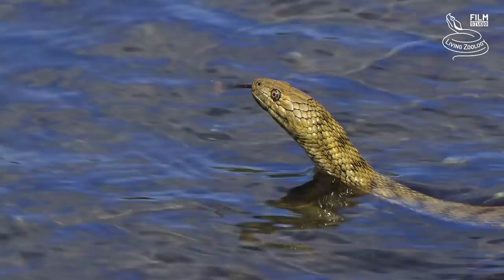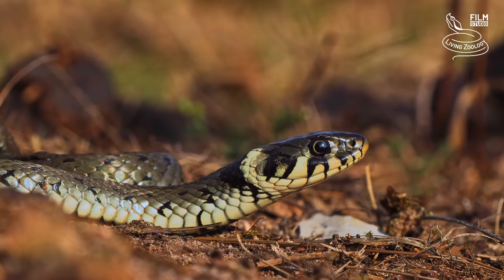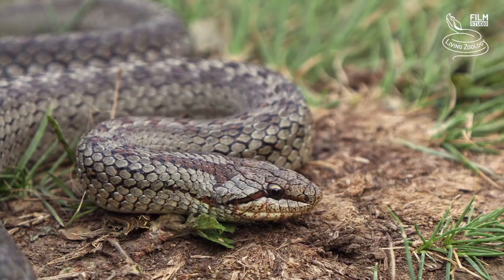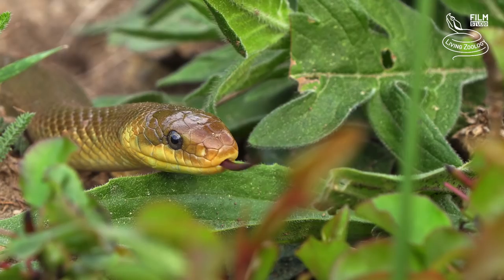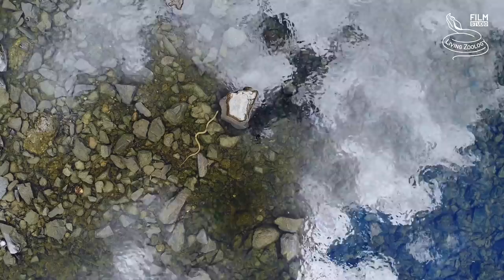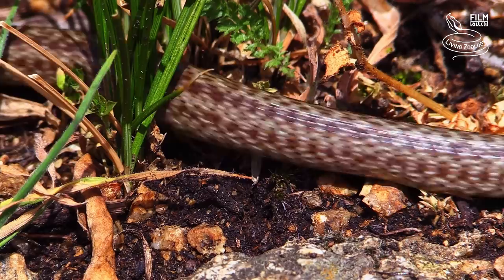There are only 5 species in the Czech Republic, and yet they are an interesting part of the local fauna. What kind of life do they live? Are there any areas in the country where they thrive? How are snakes influenced by human activities? And most importantly, do we need to fear them?